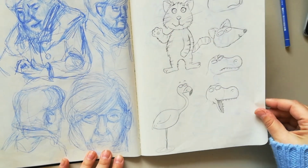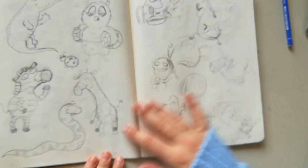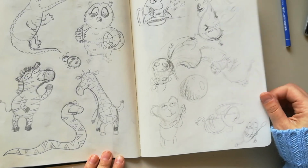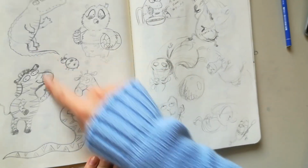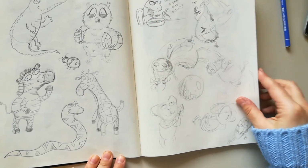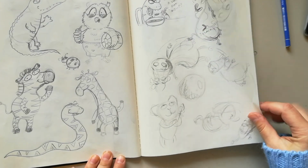This is from a class on Craftsy, I think it's called Blueprint or something, on character development from Lynn Chapman. So this is her character again. These are just some of my ideas. Also, this way, how should a snake eat soup? So just some thoughts.